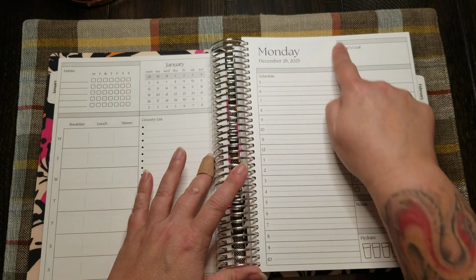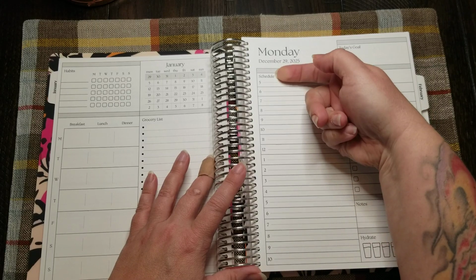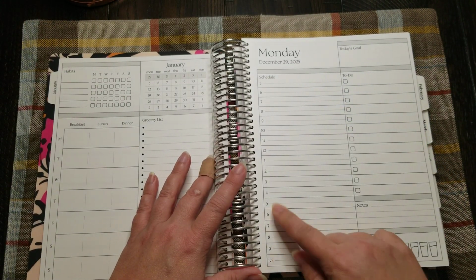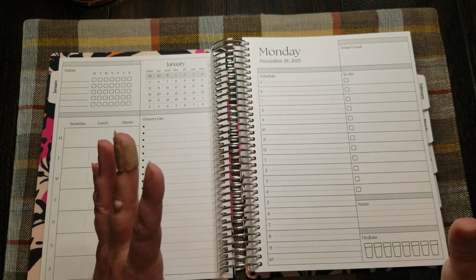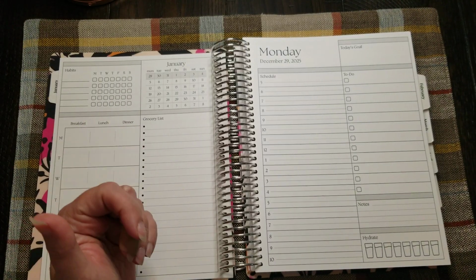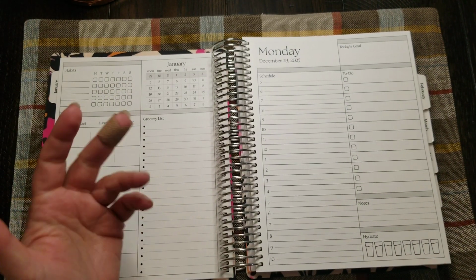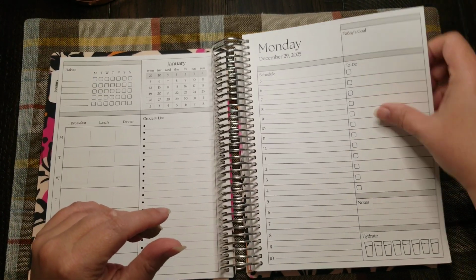Now, look at your days. So you have nice big bold font. You have the day and date. You have today's goal. You have a full schedule here, which goes from 5 to 10. There are little gray lines in here to mark half-hour increments. You could certainly use it however you choose, but I thought it was pretty amazing that they went 5 to 10. You also have a to-do list here. You have a note box here, and then you have a hydrate box here.